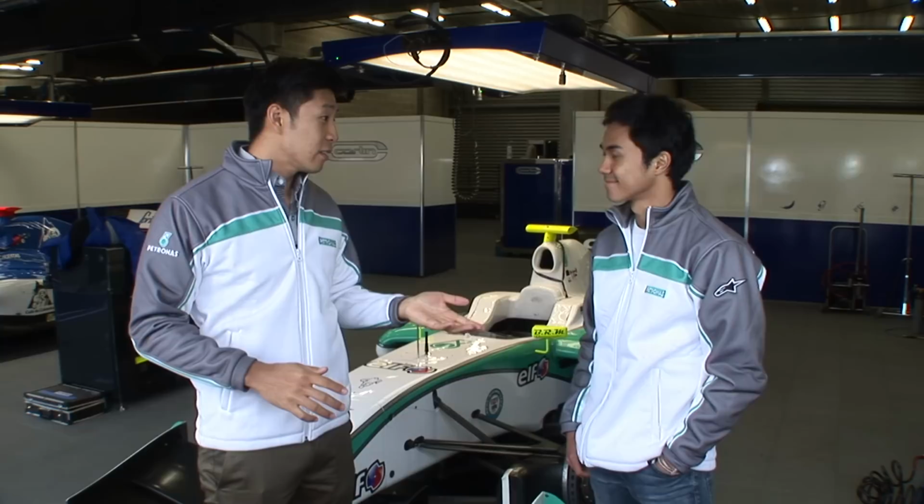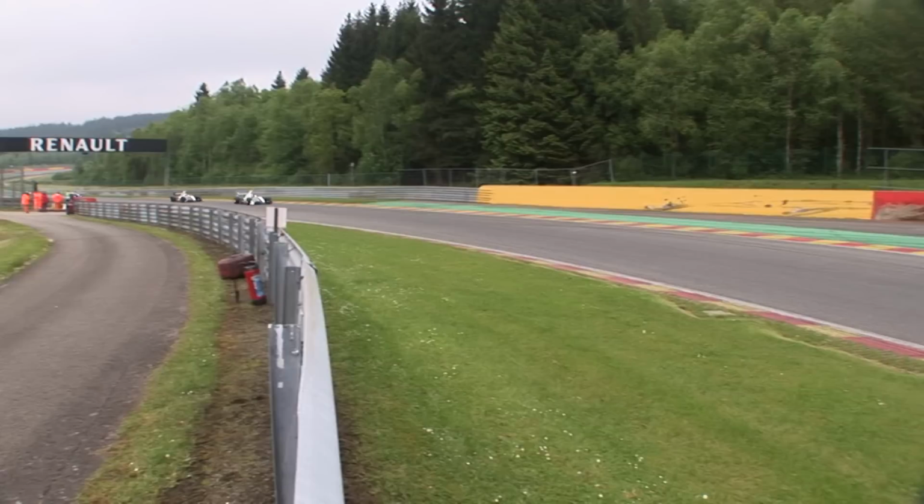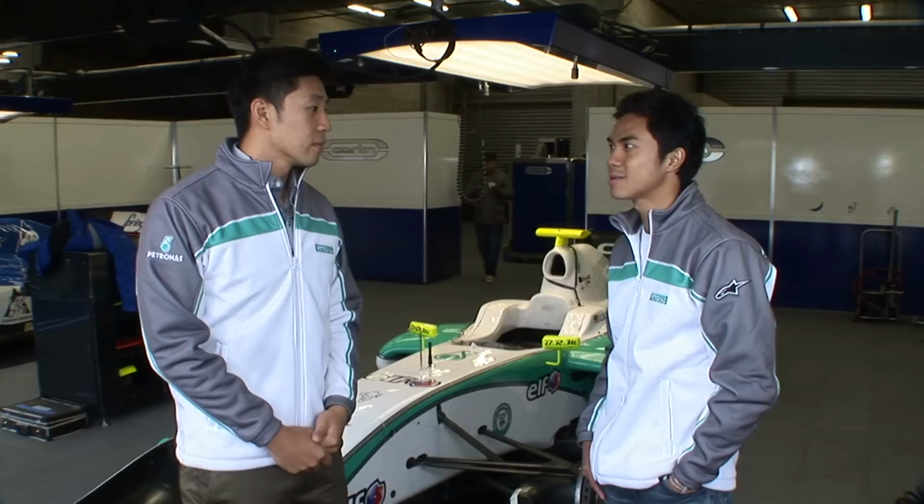Which will be your favorite, and tell us why? I like Pouhon, to be honest, which is the downhill left-hander. It's the quickest corner on the circuit. I like high-speed corners personally. So this corner, we're going through about 220 minimum speed, which is fairly quick on there. That's very fast. And yeah, that's my favorite, Pouhon.